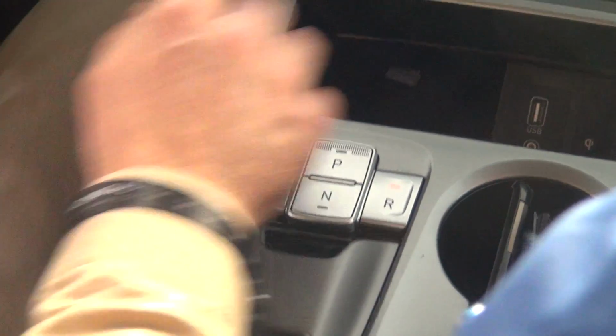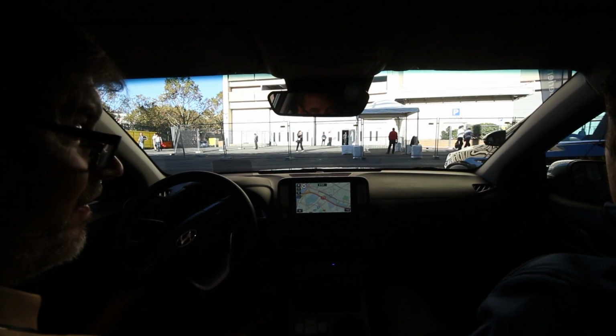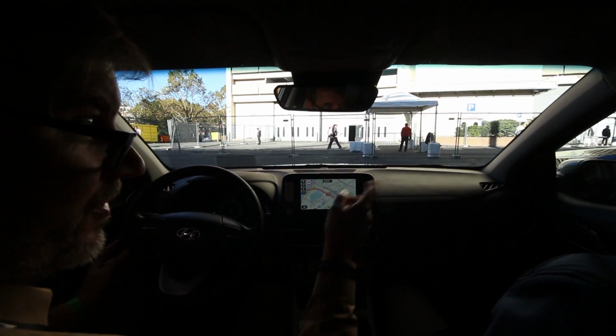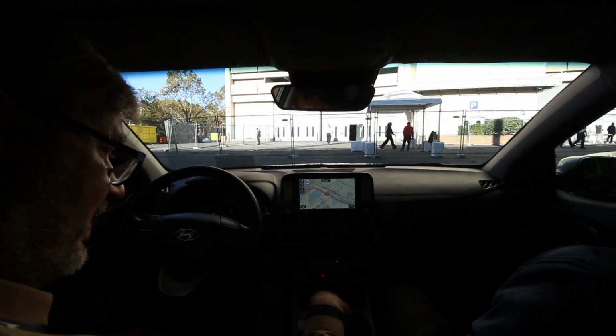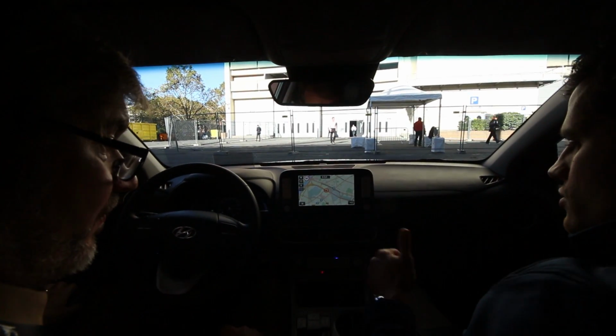Perfect. Okay. You can go a little bit forward, yeah. Yes, please. Drive. At the same level. Same limit, yes. 48 volts. So that's a hybrid as well. It's a small engine, electric engine. Okay, you are a good driver, thank you.